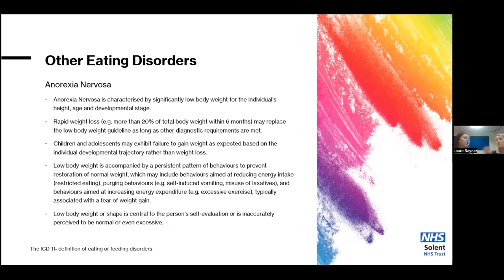And we still may see them when they're in a healthy weight range, but how much weight loss and their cognitions and the drive, and it's really important that even if they're healthy weight, we still see that young person.